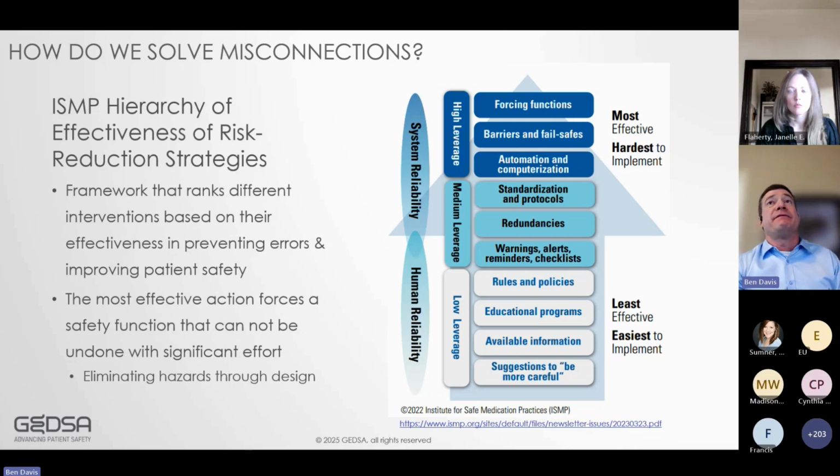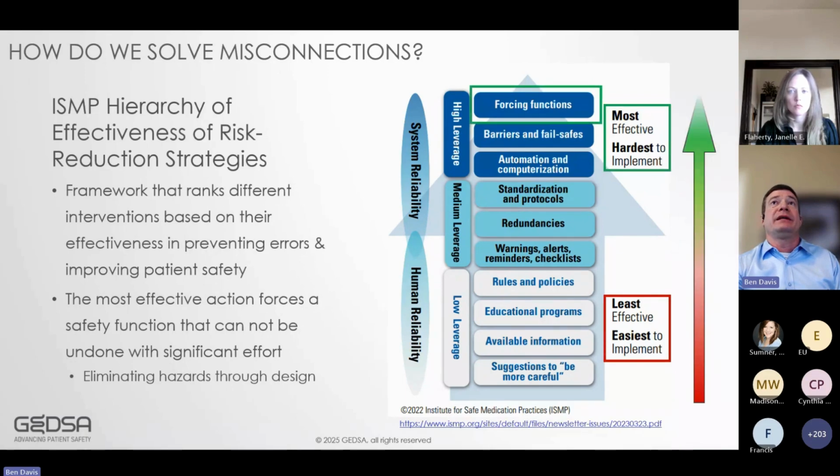The most effective but hardest to implement goes further up the scale, where we get toward a forcing function. This is a mechanical, engineered solution where you've gotten to the root cause of the actual problem, and in this case, it's the mechanical compatibility of connectors. If you can make them incompatible across different connectors, that's the way to really get to the root cause. Essentially, this is a way of eliminating hazards through design, or eliminating misconnections through the design of the connectors.